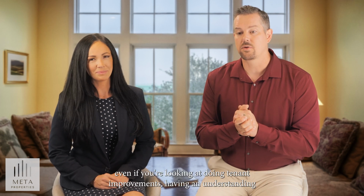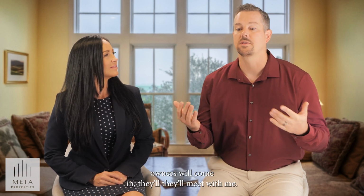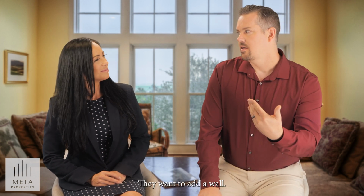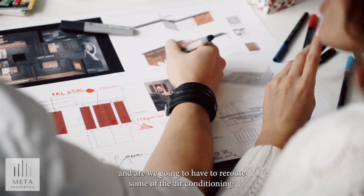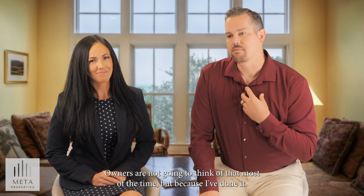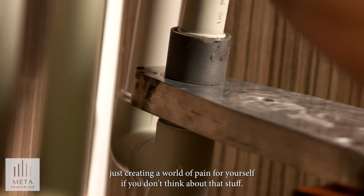So that's exceptionally important. Even if you're looking at doing tenant improvements, having an understanding of what you can and can't do. A lot of times owners will come and meet with me and the new potential tenant and the broker and say, well, the tenant wants to do this. They want to add a wall. And the first thing that pops into my mind is, is this going to affect the air pressure in there? Are we going to have to reroute some of the air conditioning? Owners are not going to think of that most of the time. But because I've been through the fire, I've gotten on the other end of that without checking that, and you end up creating a world of pain for yourself if you don't think about that stuff.